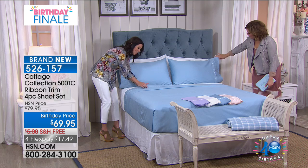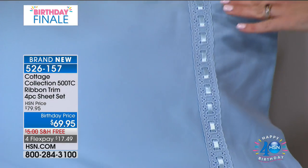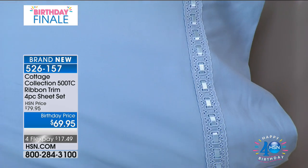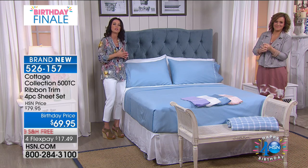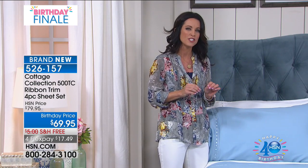So pretty. We have a little bit of eyelet lace, but what we've done is we've taken that eyelet and then we've woven this satin ribbon all the way through. So it gives you that gorgeous little dainty kind of simple elegance to your room. So if you're looking for just a little bit of charm, if you're looking for just a little bit of attention to detail, the Cottage Collection and this sheet set is gorgeous. And what we've done is we've taken something from time gone by. It's kind of like a celebration of time past, and we've incorporated these gorgeous colors.